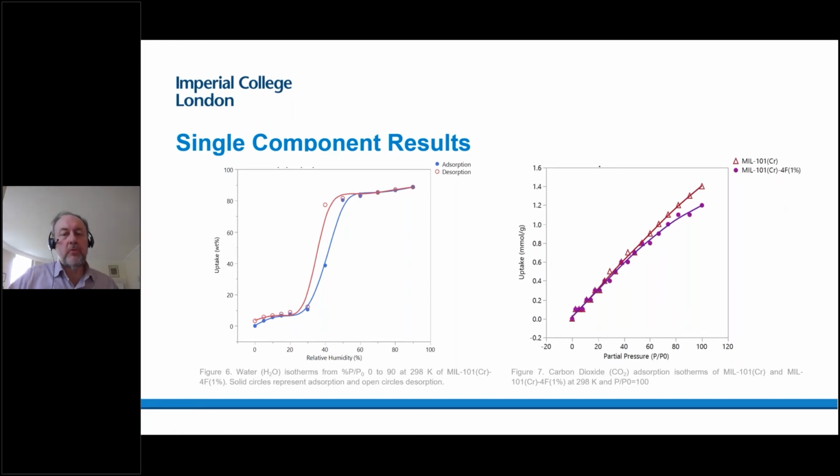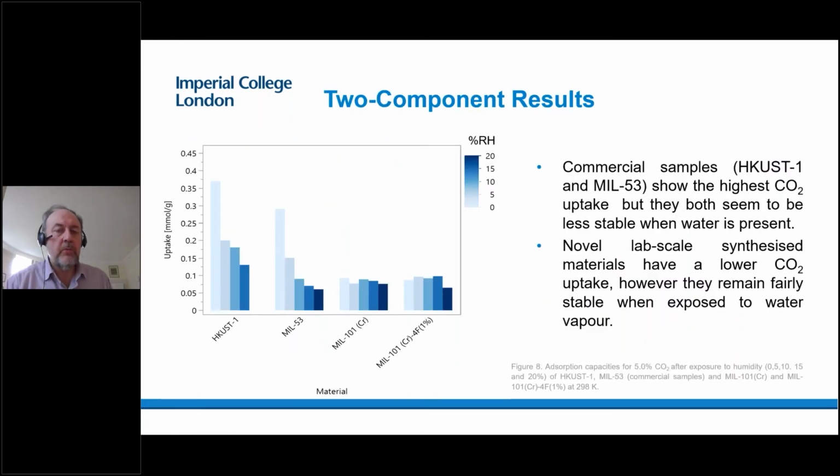But of course, it's a bit more interesting to consider the case when we've got two components. In the experiment we're doing now, we're looking at the amount of CO2 captured when the material has had different exposure levels of humidity. In other words, we take the solid state sample, and there are 4 different solids we've characterized here.